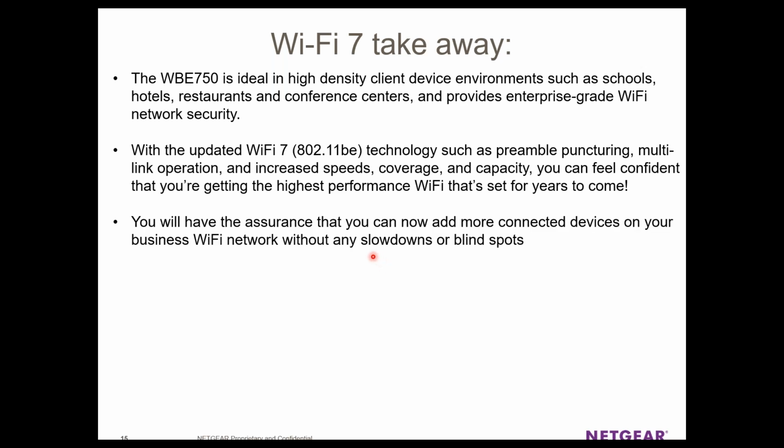And then lastly, you'll have the assurance that you can add tons of connected devices, no matter how much data they require to run, without any slowdowns or any blind spots.